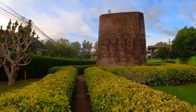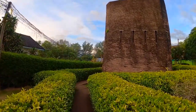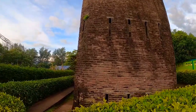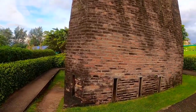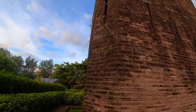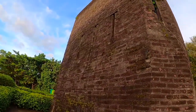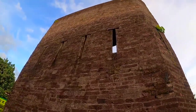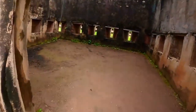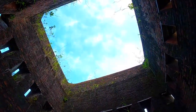So this was built back in the late 1800s, and the four sides of the wall measure up around 5 meters and the height up to around 7 meters. Right, and the only open spaces would be the side and the top, as you can see if I enter. There's no roof. It has always been like this.